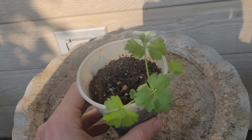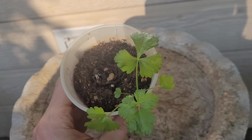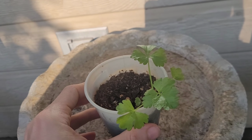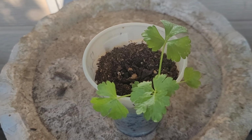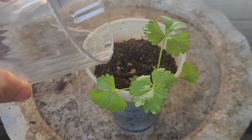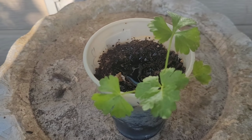This is my celery plant that I amazingly grew from seed. I can't believe I actually sprouted one. So I've been taking care of this. It was kind of unexpected. I didn't think it was going to actually happen, but I'm going to give it some water. Make him happy.